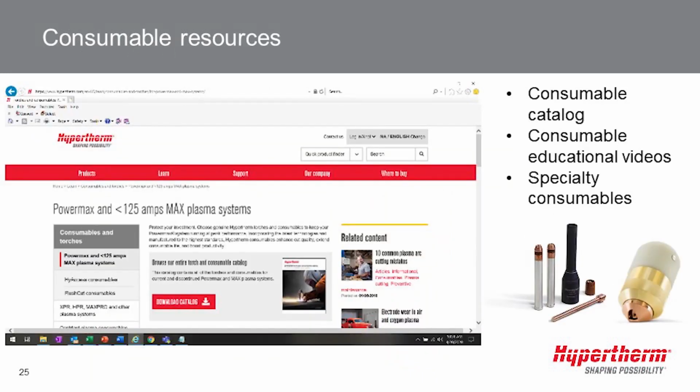So moving to the next, we want to talk about some consumable resources. Everything that I covered here today, we've actually made into some convenient, very short video clips, one for each part of the stack up. And those can be found on our hypertherm.com site. In this case, you'd be navigating to the Powermax consumable page, and you'll be able to find those clips.